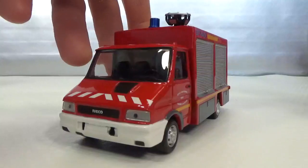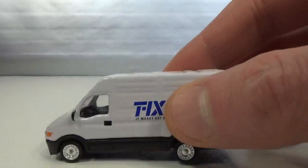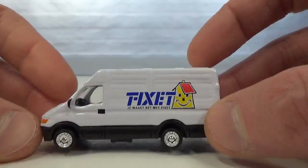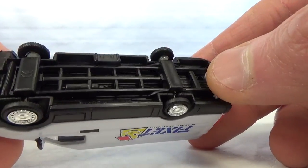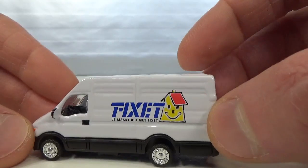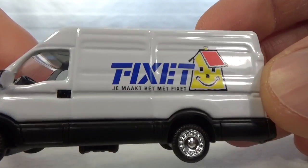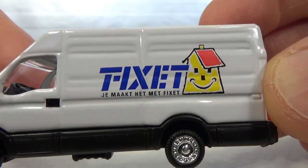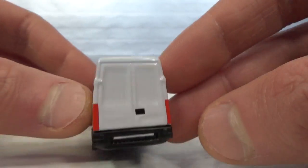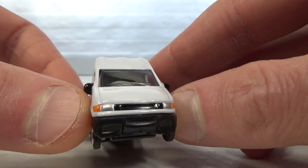By the way, the 1990 version had a facelift in 1996. So 1999. This is a very tiny one. I think this is 1/87 scale. It's advertising for a Dutch company. Fix It. Je maakt het met Fix It. So it did get pretty much full deco.